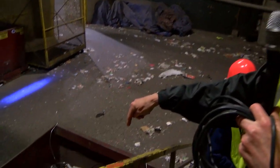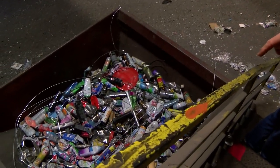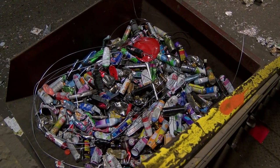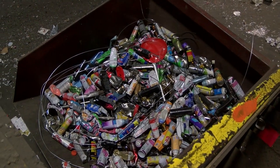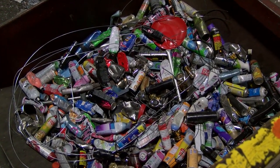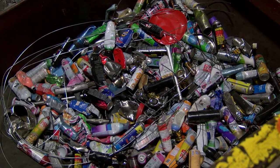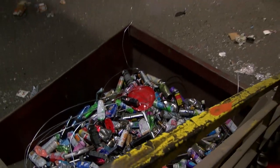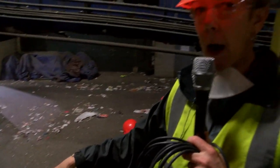So this dumpster, this little container down below us, is full of aerosol cans. We do accept aerosol cans that are empty, that contained food and non-hazardous cleaning products. We don't want anything that's hazardous, and we don't want anything that still has food or other material in it. This will be sent to a scrap metal dealer because we don't want to put aerosol cans through our baler.